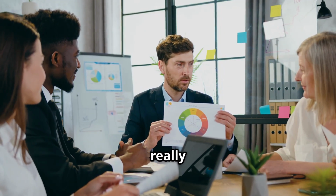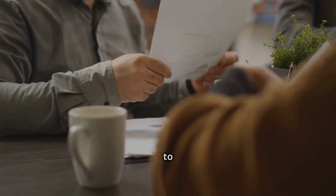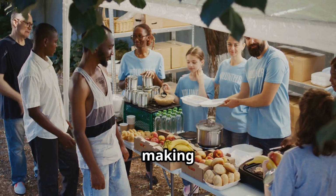Now let's talk about what really matters: impact. Private funders want to know, did you do what you said you'd do? Are you making a difference?